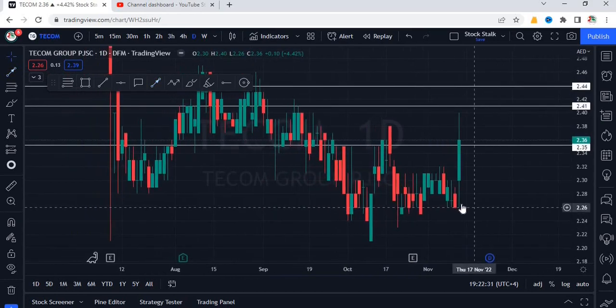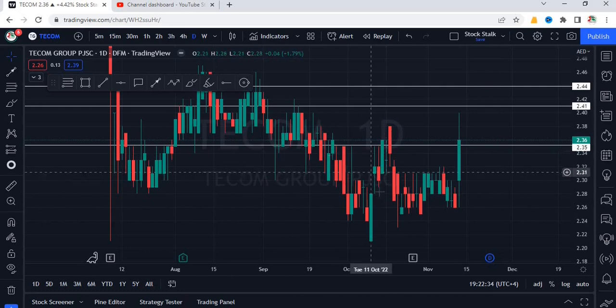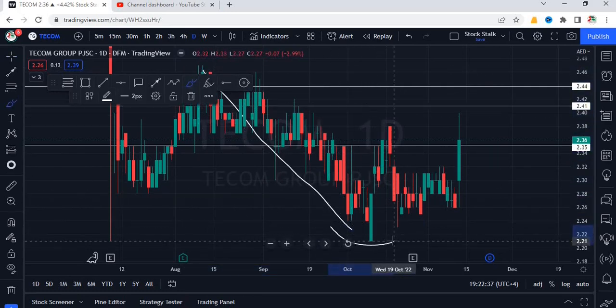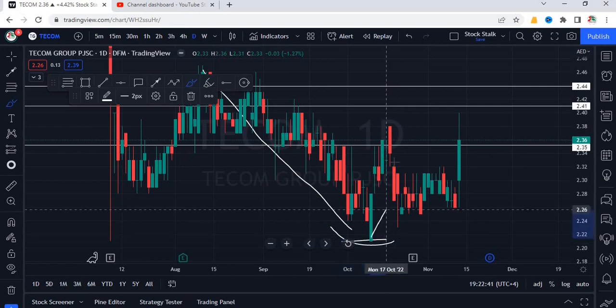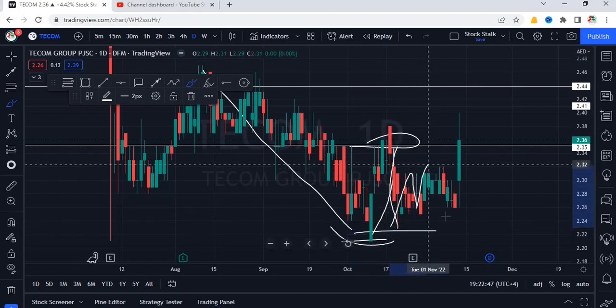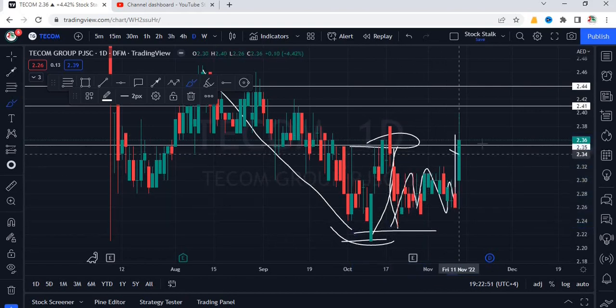TCOM has changed its direction, meaning we are seeing a reversal in play. Previously, it was in a strong downtrend, and from here it took a bounce somewhere around 2.22, tried to cross the resistance of 2.35, got rejected, and came back to the same level. Here it consolidated for many days, and finally it has broken the resistance of 2.35.